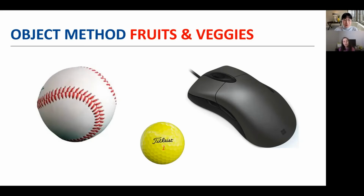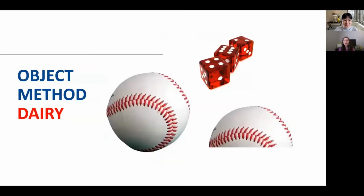2 fruits, usually 5 to 7 vegetables. So it's the size of a portion, not how much you would eat in a day. Okay. Got it. Okay. All right, so let's move on to dairy.